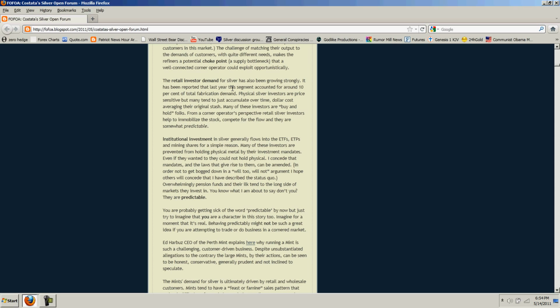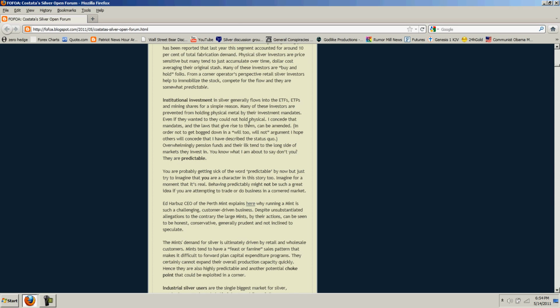The retail investor demand for silver has also been growing strongly. It has been reported that last year this segment accounted for around 10% of total fabrication demand. Physical silver investors are price sensitive, but many tend to just accumulate over time, dollar cost averaging their original stash. Many of these investors are buy and hold folks. From a corner operator's perspective, retail silver investors help immobilize the stock, compete for the flow, and they are somewhat predictable.